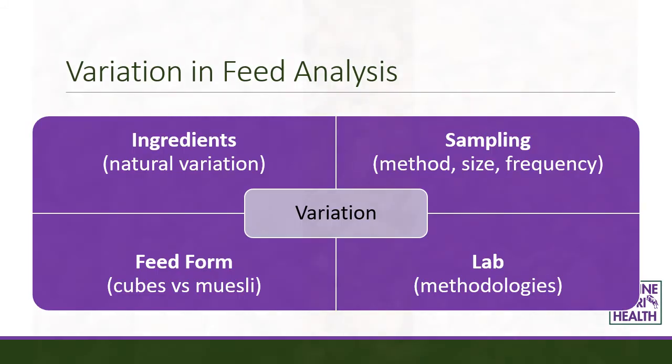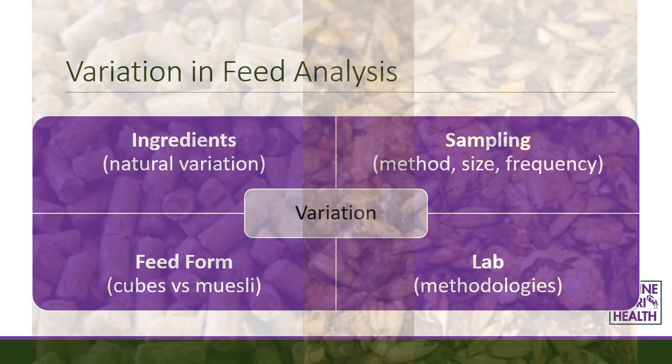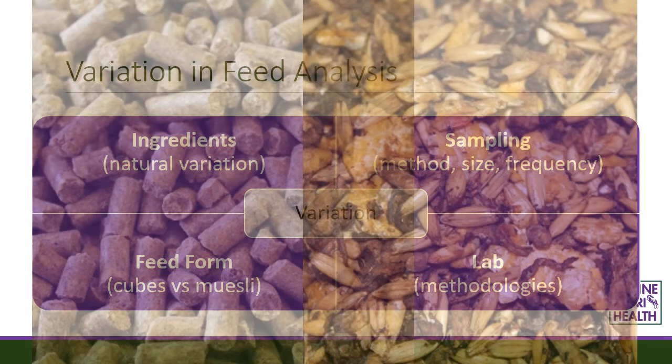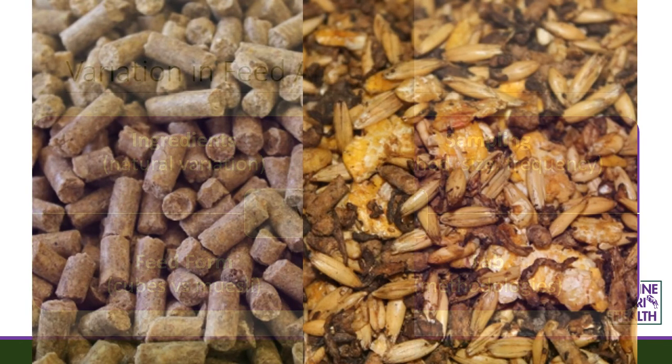Feed form. Cubes are generally more consistent in profile across a batch of feed as all ingredients are ground to the same particle size and mix evenly. Muesli feeds that contain flake cereals, different sized pellets and occasionally grass chaff will have a higher degree of variation across a batch, as mixing of different shaped and sized ingredients is more difficult.